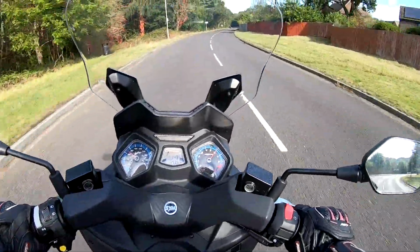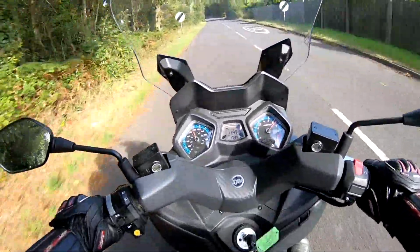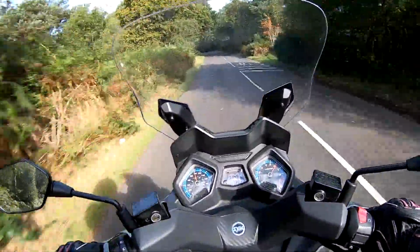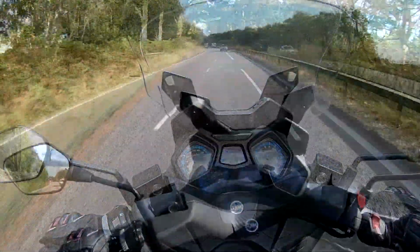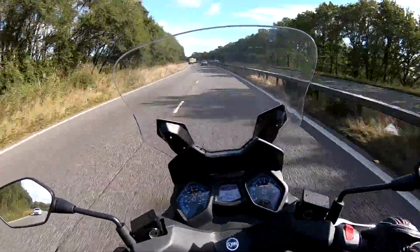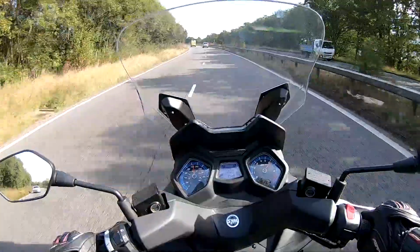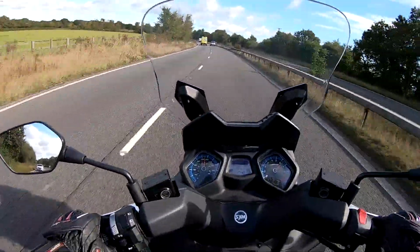There's your 40, 50, 60. Very good. Right, so we're just on the dual carriageway now, just to see how the Sym Joymax 300 handles the higher speed. So we're just approaching 70 miles an hour now.